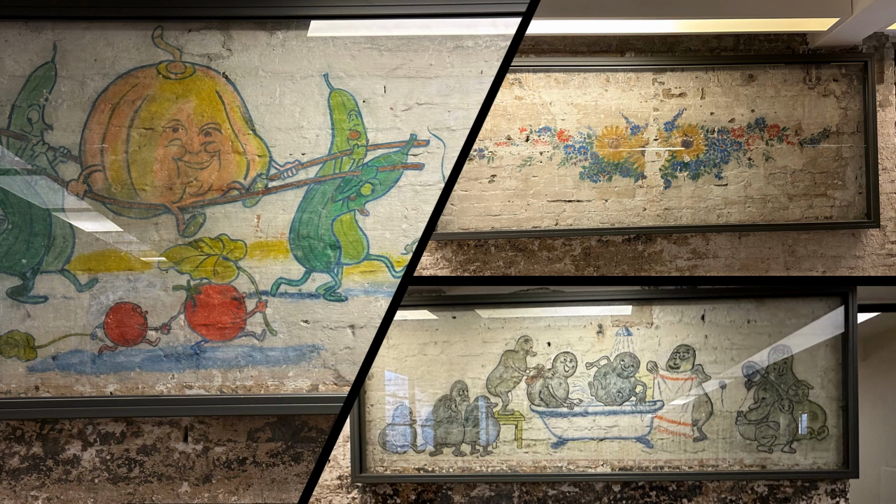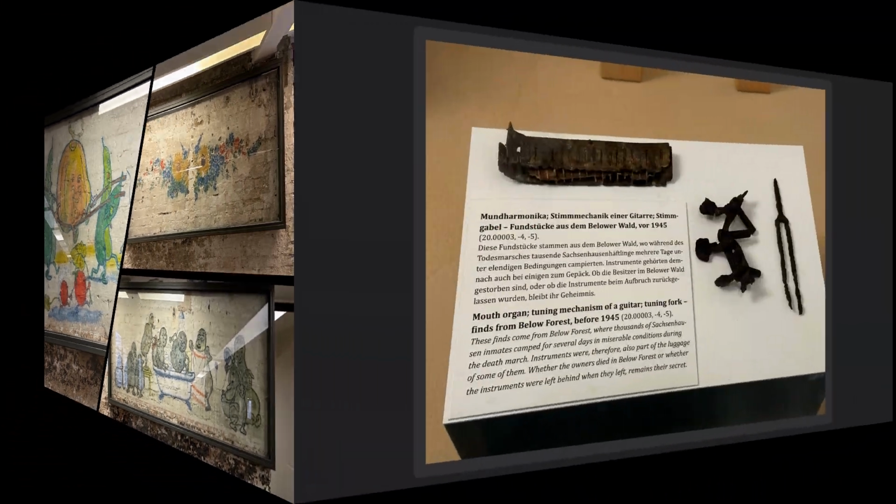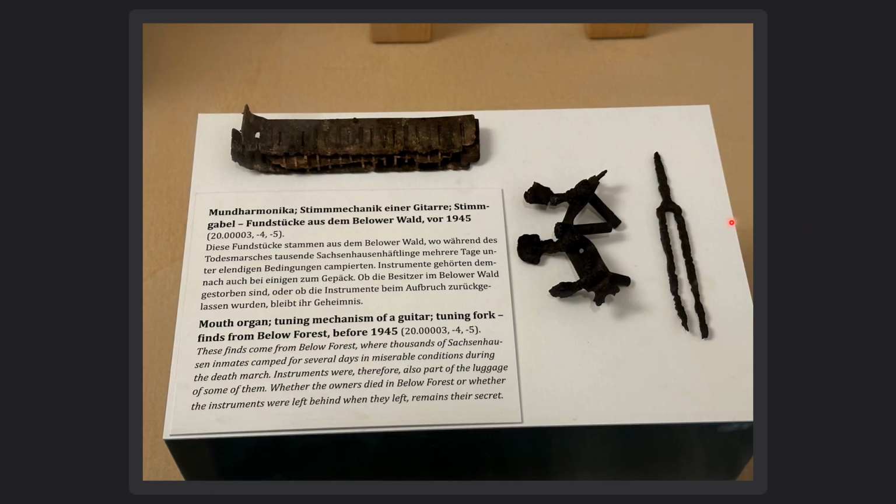On the walls in the cellar of the kitchen are the remains of several paintings done by prisoners during various periods during the camp's existence. In this case are the remains of a harmonica, a tuning fork, and a tuning mechanism of a guitar. On the next slide, we'll exit the kitchen building and take a 360-degree view of the camp.